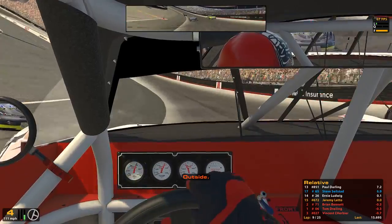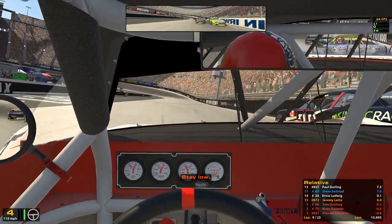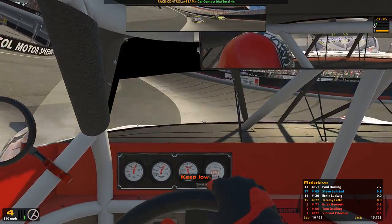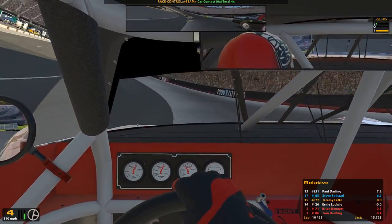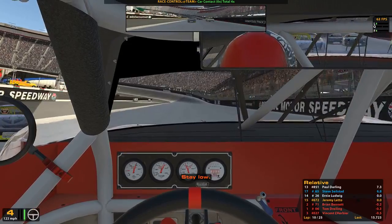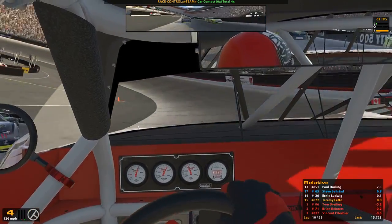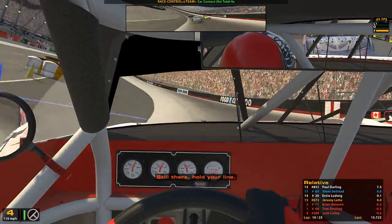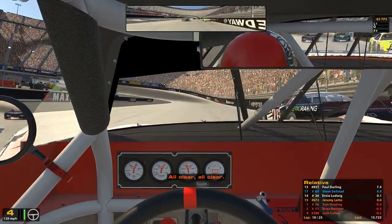Car high. Still there. Hold your line. Stay low. Outside. Still there. Hold your line. All clear, clear high.